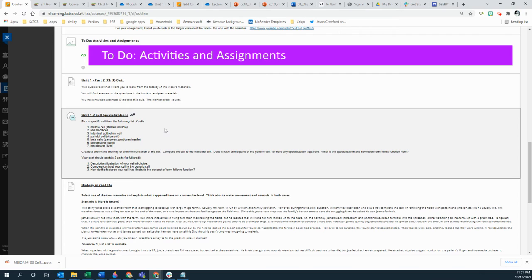We have certain people who are better at some things. They do certain things, right? Like, basketball players tend to be tall. And so the same thing here. The cells that are better at specific jobs, they do those specific jobs. I want you to look at a couple of different cells and think about what it is about that cell that makes it specialized for that job, because it doesn't look like the generic cell anymore.